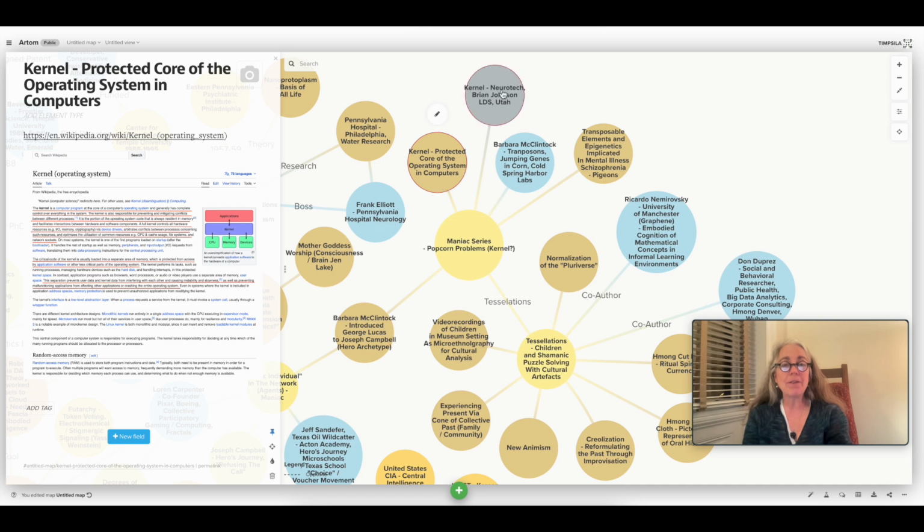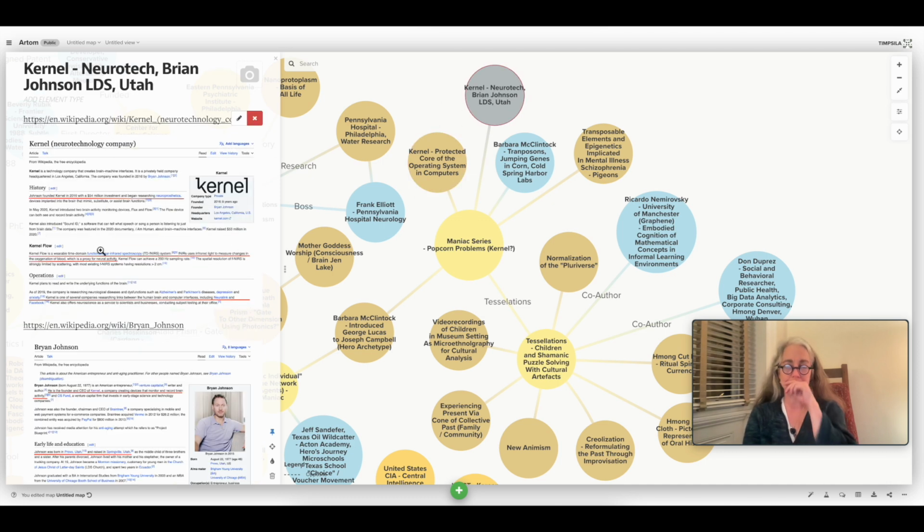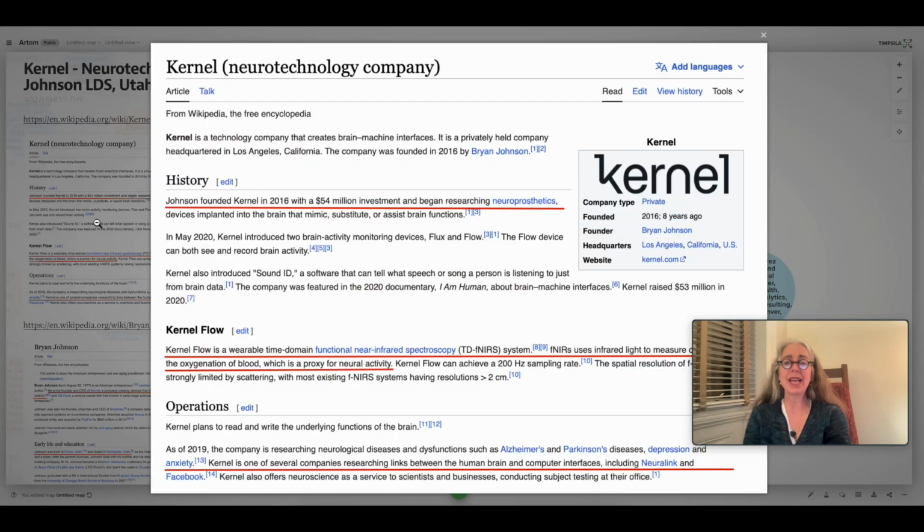And then at some point, my friend that I have in Utah directed me to the company Kernel, spelled the same way, Kernel, which is a BCI company, Neurotechnology, and it's based in Los Angeles, but it was founded in 2016 by Brian Johnson. And Brian Johnson, he's LDS and he's from Utah. And it's working with this functional near-infrared spectroscopy system. And that's what Mary Lou Jepson is working on, the Silicon Hospital that Sean had told me about.